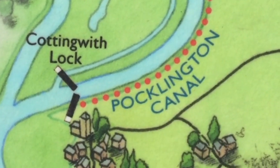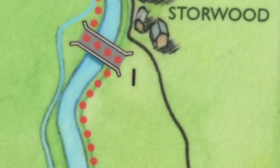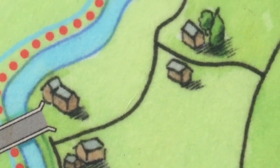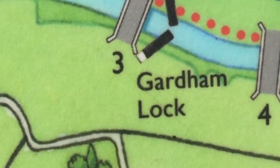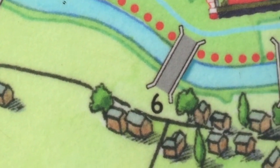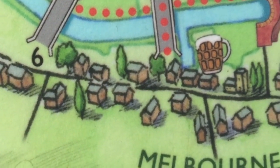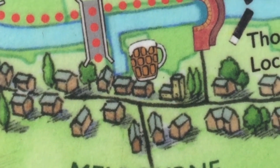Pocklington Canal comes in here at Cottingwith Lock and goes on up through Storewood, over a couple of bridges there, and then on the Hag Bridge, which is quite a busy road. And then there's Garden Lock, a couple of swing bridges, and then a couple more bridges, and then after swing bridge number 7 you've got Melbourne Arm.